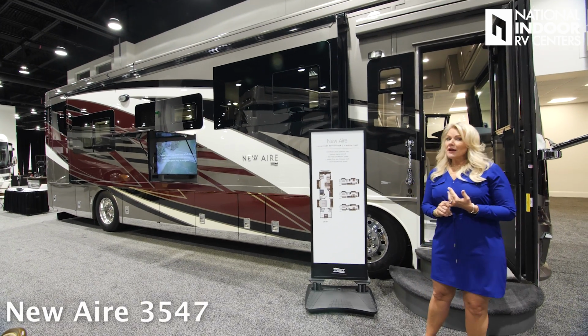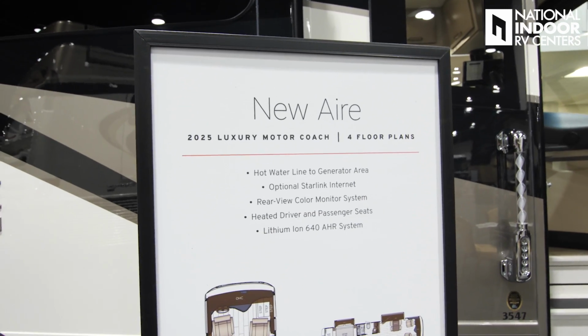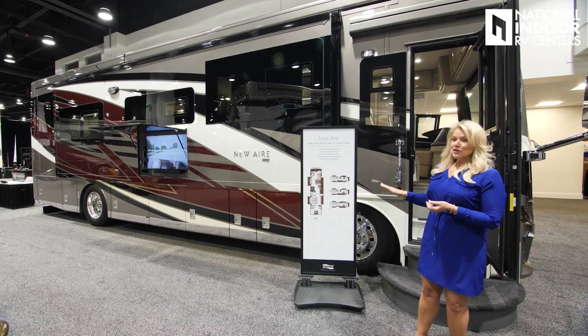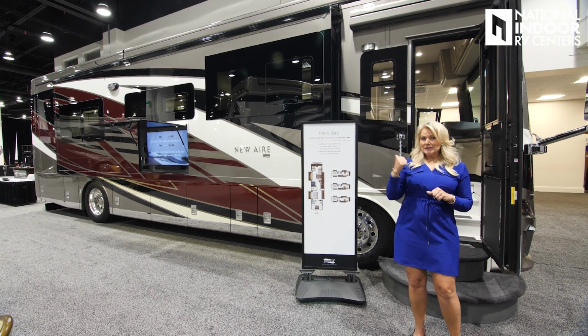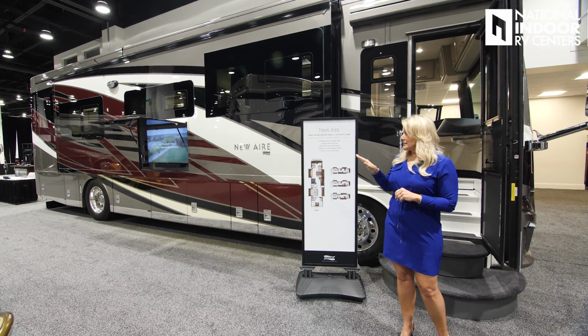So this is the 3547 New Aire. This is a floor plan that Newmar brought to us last year that's been very popular because it's a bath and a half in a 35-foot coach. For those of you that want the smaller coach with 2 bathrooms, this is the floor plan for you. This is the beautiful sangria exterior.